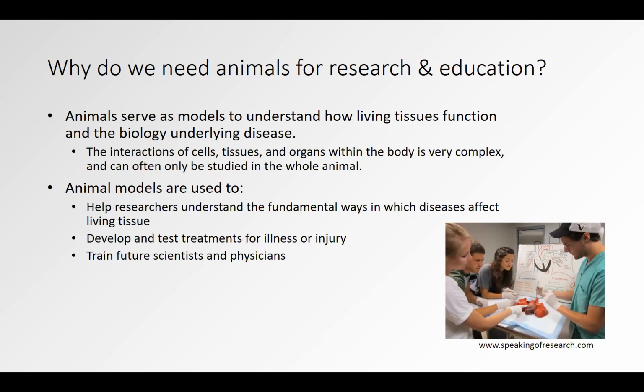The third reason that we need to use live animals in research and teaching is because the body is made up of multiple cell, tissue, and organ types with complex interactions with each other. So these processes can only be fully studied in the whole living animal. Also, the use of animal models are important not only for research, but also to train the next generation of scientists, physicians, veterinarians, nurses, etc.